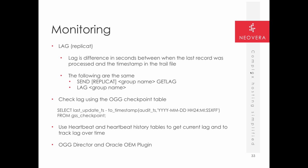Monitoring, this is another issue where people are just kind of lost as to whether or not records are in their target system, how long it will take, things like that. So the lag on the Replicat side is measured in seconds between when the last record was processed and the timestamp in the trail file. So it's not the time from the very source commit on the source system; it's when it actually made it through to the point where it got recorded in the trail file, and now we're looking at it having been sitting in the trail file for X number of seconds. That is basically what you're getting from the lag.